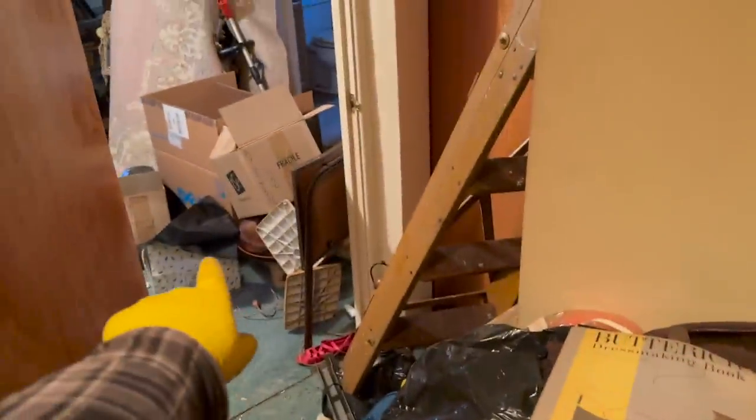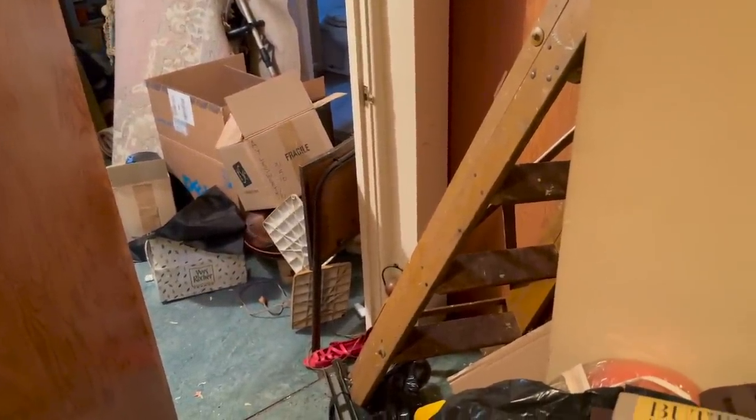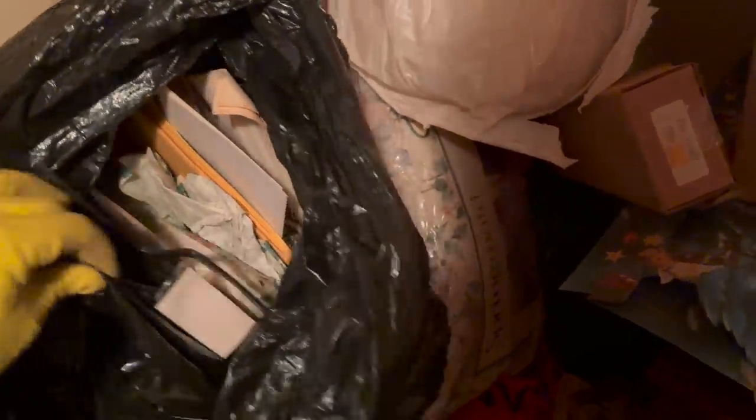Jeez, that scared the heck out of me. I don't know if you guys saw that, but something moved over there. I think it was my garbage bag falling down, but I literally had a shiver go down my spine. When you're not expecting to see something move, and something moves right by you, and you're trapped inside of a very full room, it's not so much fun.